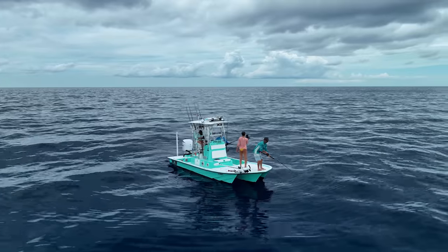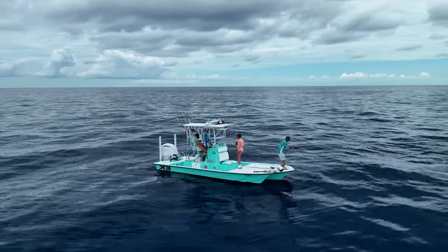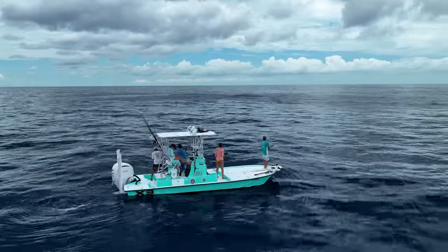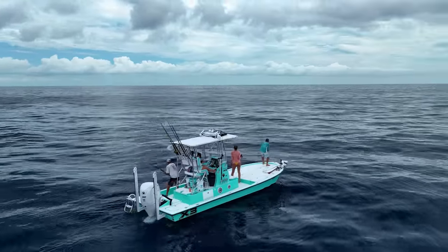Oh, missed him. Calm and overcast, so we're not getting too hot out here. But we'll see what we got on here in a minute when they bring theirs up. I'm waiting for a bite still. I had a bite, I just didn't hook them yet.